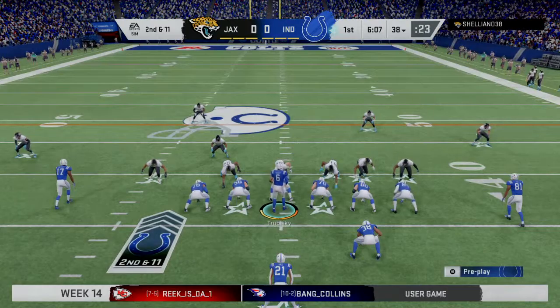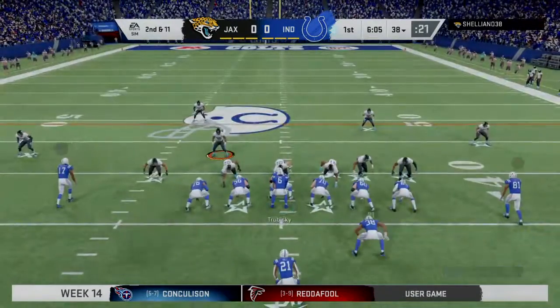180! Let's go, Tapper. Let's go. We got this. We got this.